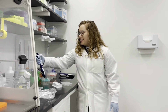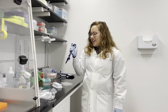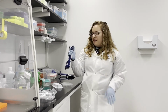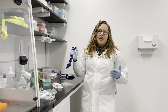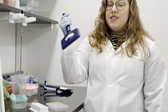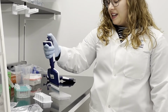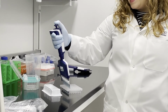So to sequence DNA, you have to do a lot of liquid handling. So one of the coolest parts about being a scientist is that we get to use new and up-and-coming technologies. So when I have to move liquids around to be able to prepare my samples for DNA sequencing, traditionally I would use a manual pipette like I have here, and I would move this blue fluid into a plate only 12 wells at a time.